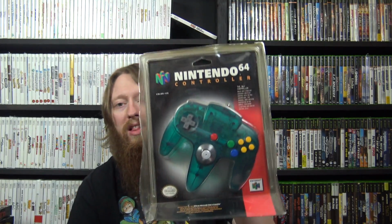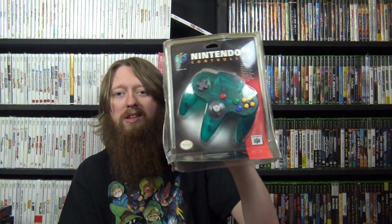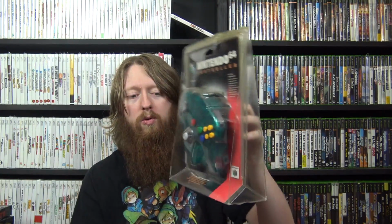The condition is not the best on this. Unfortunately, it does not stand up on its own. It falls forward. And there's yellowing up here, and dents in the plastic, so it's not perfect, but for that price, I really can't complain. Super awesome. I'm only missing a couple more of them to have all of them sealed. I'm missing the fire orange one and the gold one, so I want to look out for those, although I'm not willing to spend the money right now.